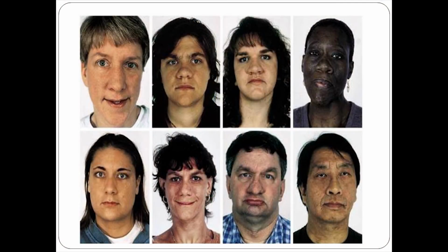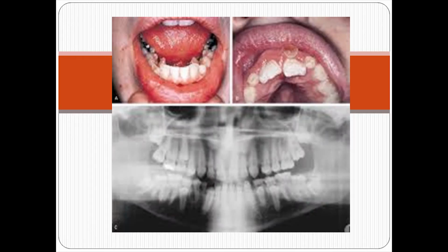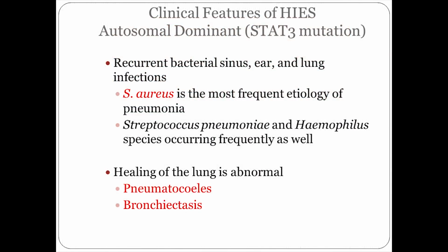These patients have classic facial features. So they have long faces, broad nasal bridges, and their eyes are typically very close together. They also have dental abnormalities. So on this x-ray, it's kind of hard to see, but you'll see 2 rows of teeth. So these patients, there's many different gene defects.